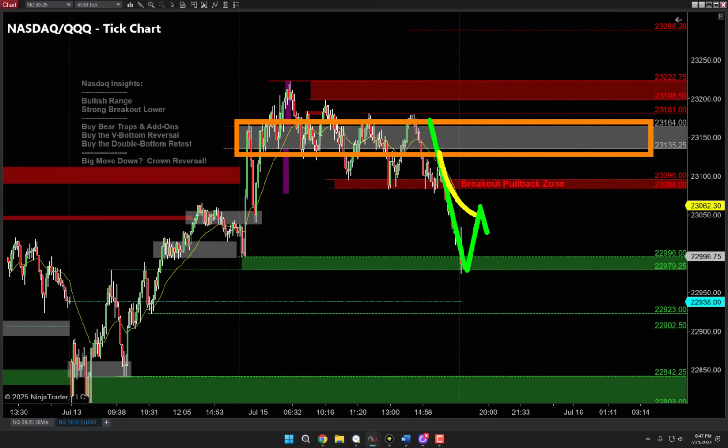Ideally, I would love to see two tries, one of them off that breakout pullback zone. Then think about where all of those sellers have their stop losses. Let those bears try once, try twice. I would love a crown reversal, by the way. A crown reversal would not be required in this situation. We're not nearly as bearish on the Nasdaq as we were on the S&P, but I would not complain about that at all. I would not complain about a bear trap crown reversal.